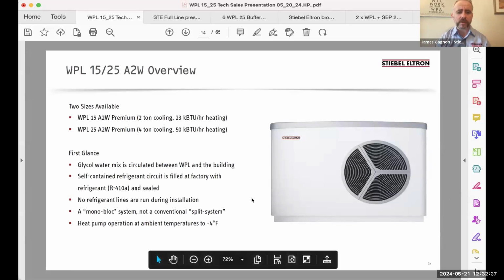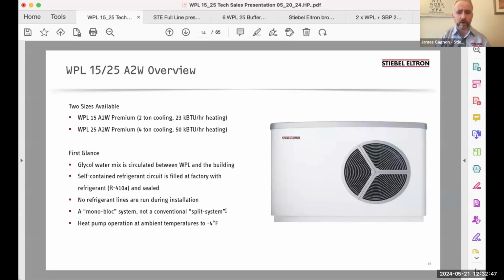With one of our monoblock air to water heat pumps, it's not a split system. It's a monoblock. The heat pump, the heat pump processes, and the refrigerant all stay outside. It's a self-contained, pre-charged system from Europe as such. You're just putting a glycol water combo into the home for a buffer tank or hydronic heating system.